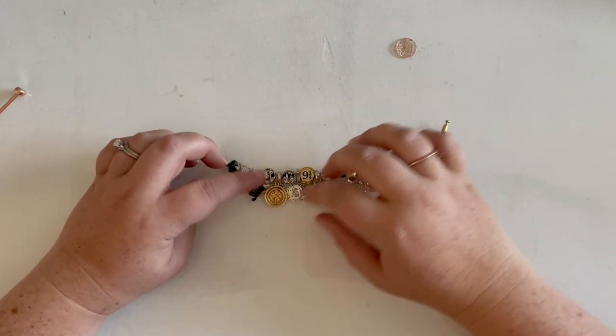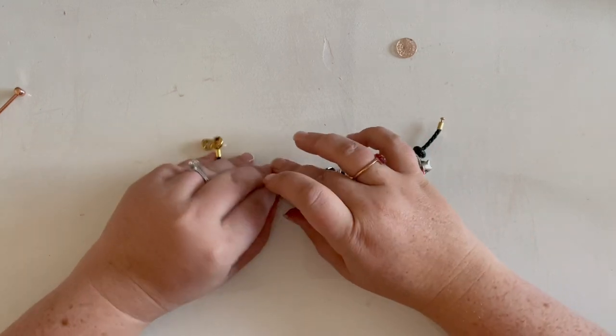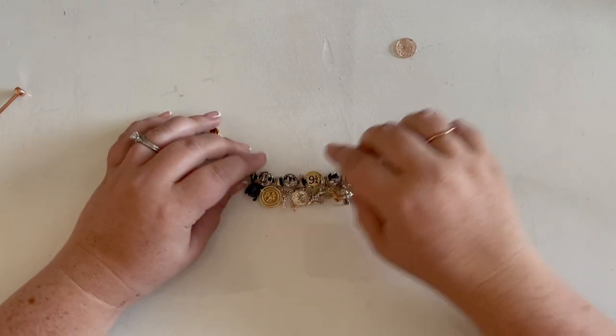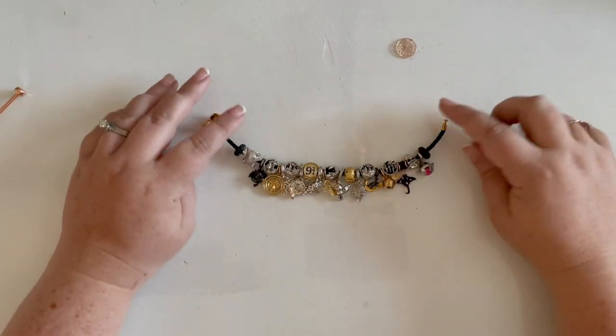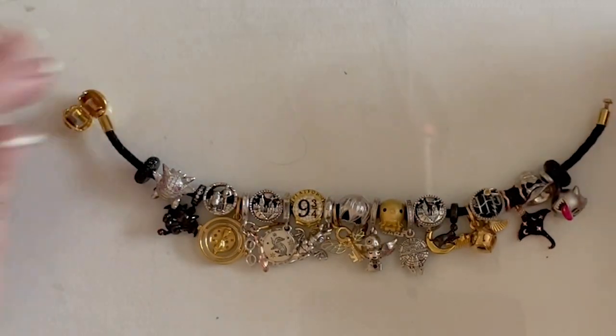And I don't know, I really like all the dangles together. Like they're all different things. They all mean different things and they look kind of fun. So that's the bracelet. So let's go over it one more time up close.